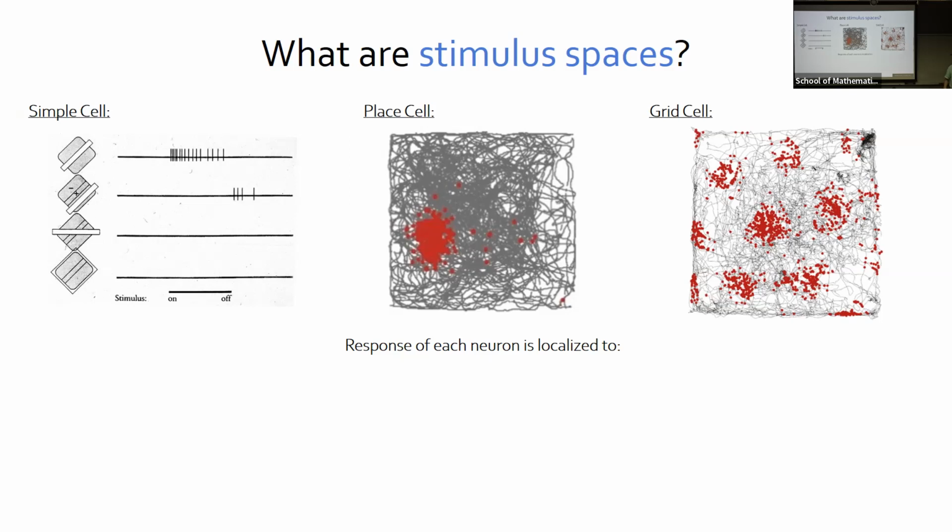Okay, so we have neurons with localized responses. Simple cells have localized responses to position and angle, and I might think of that as R2 cross RP1, if I were speaking to a room full of topologists. Place cells encode position in an environment. These are spatially localized little spots in whatever environment the animal is in. It might be a nice rectangle like this. If you're a bat, it's flying around in the air. You put it in an environment with obstacles, then you're going to have some holes.